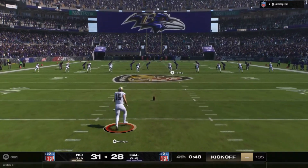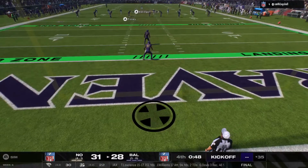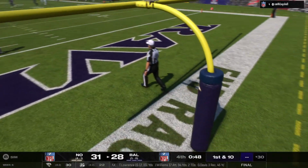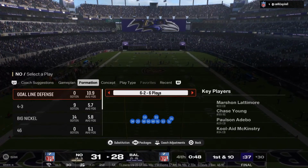So the kickoff team out there one final time in the final minute as they kick it away. The return team going to let that one go. It'll go through the end zone. It's a touchback.